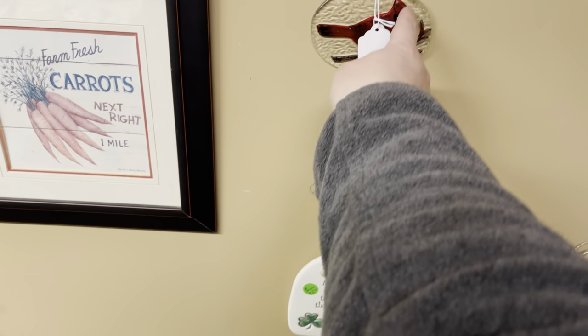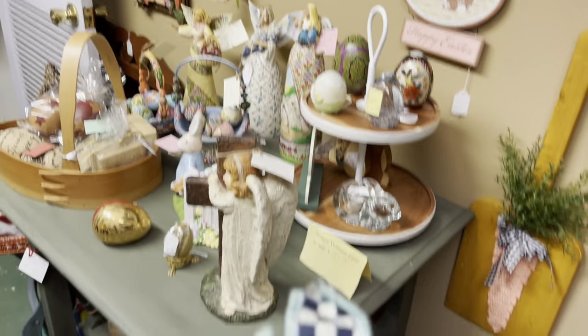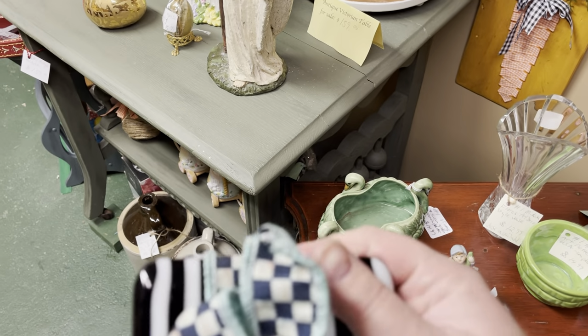See, more fused glass. How much are you? Trying to be careful. $10. I think that's about right for that. But I think for $6, I'm going to take the coasters though, because I think that's a good deal.